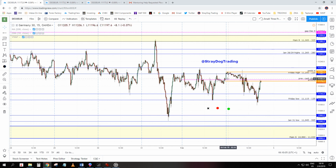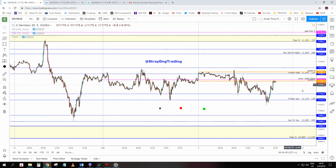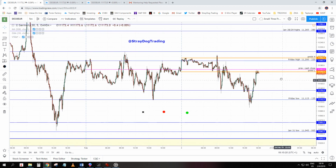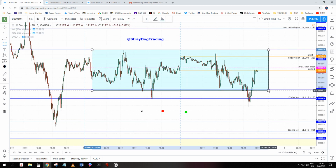And okay, this was here the pre-market range. This was the pre-market high made at like 2 p.m. This was the pre-market low made at 8 a.m. A very small, very narrow pre-market range. This is the range from Friday. As you can see, it is now past 6, so regular trading hours are over.